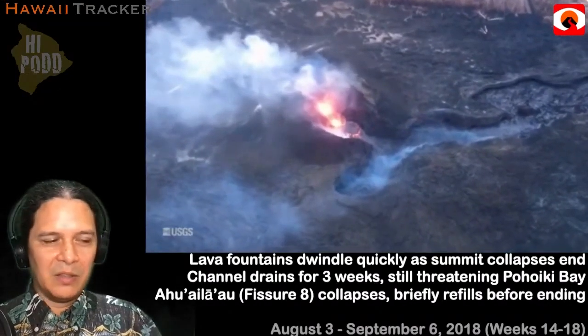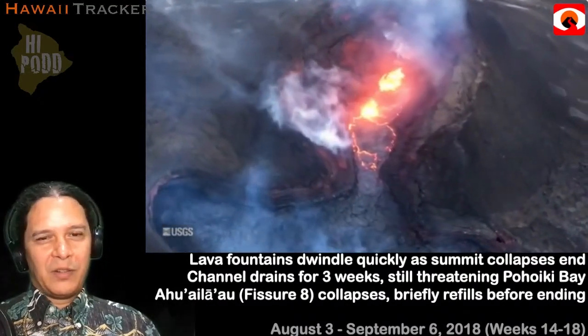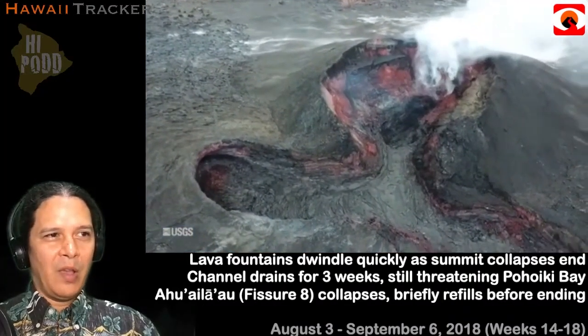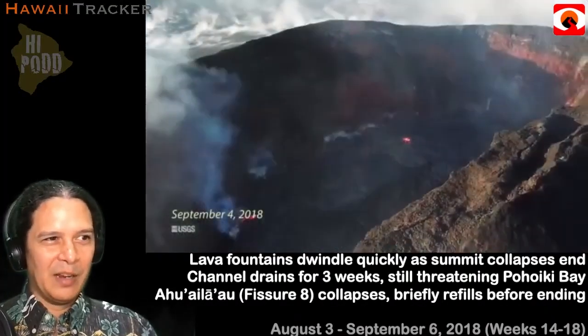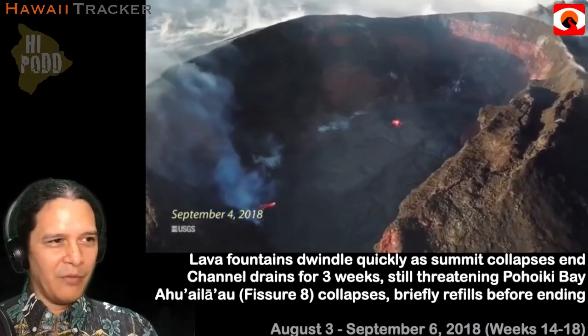Still, it was a stressful time. Even as lava drained towards Pohoiki, to think how far might it come and would it take out the boat ramp. At the time we were concerned about the lava being the main aggressor there, right? And what happened after the fact was the sand is what really blocked it all off from the currents.